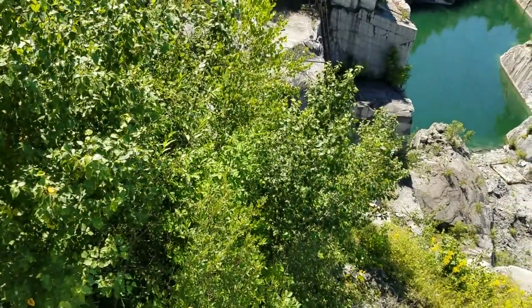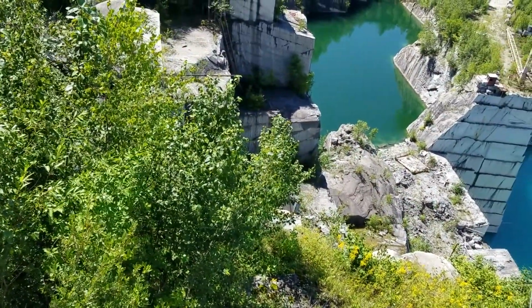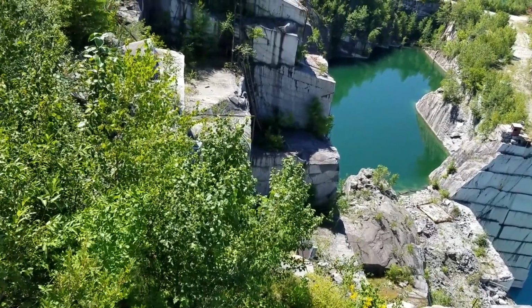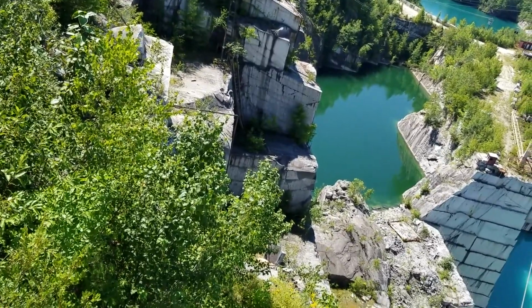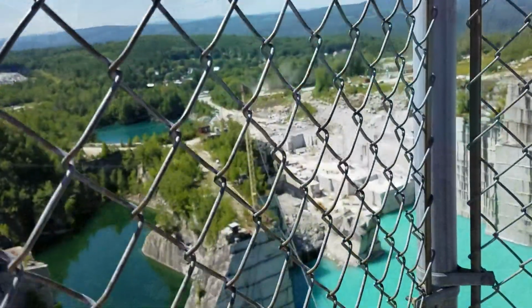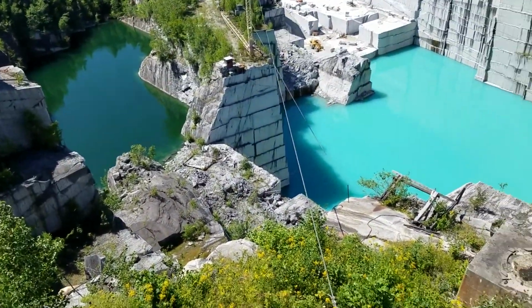Look at that view. Isn't that beautiful? This is the E.L. Smith Quarry. It was started in 1880. Rock of Ages purchased it in the 1940s. Look at that. This is one of the older quarries. In fact, they're all old.